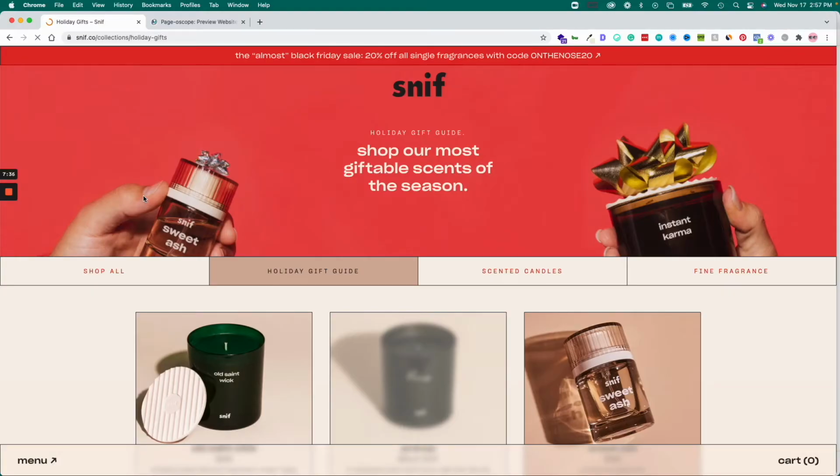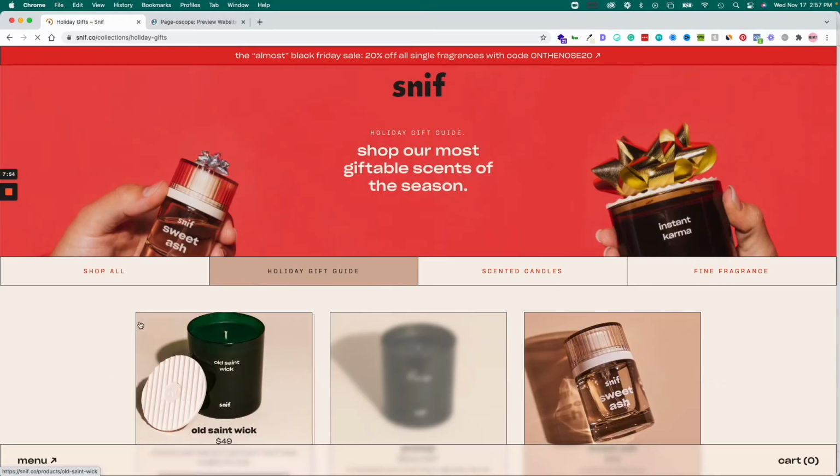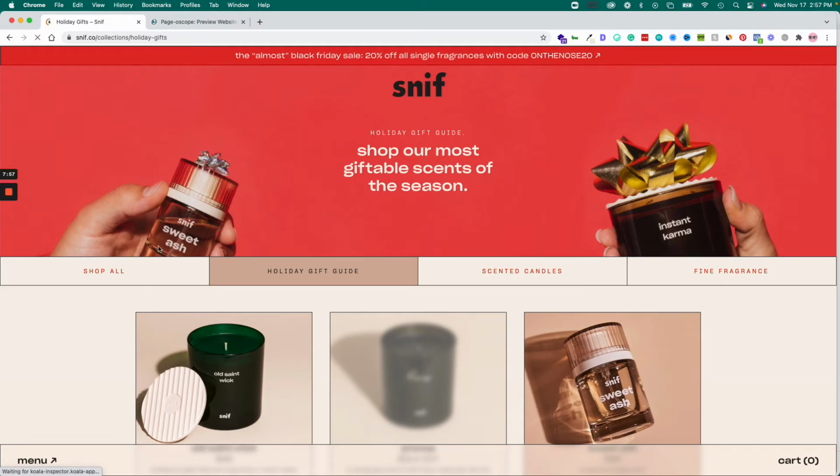So this is their collections page, as you can see, as part of the URL. And it's so cute. They took these little holiday photos, which I absolutely love. I also really like this toggle right here, scented candles, fine fragrance. So I can just switch in between these, that is so nice. I've never seen a website structured like this. Usually it's part of the nav bar up here, but I really enjoy that.